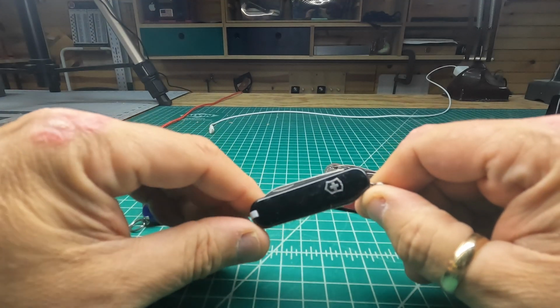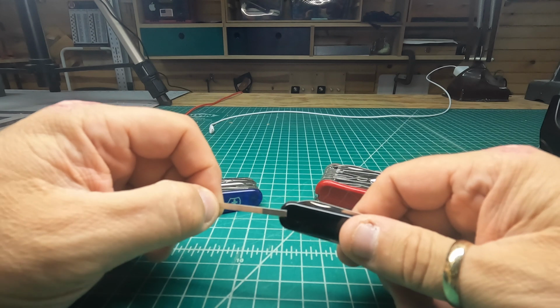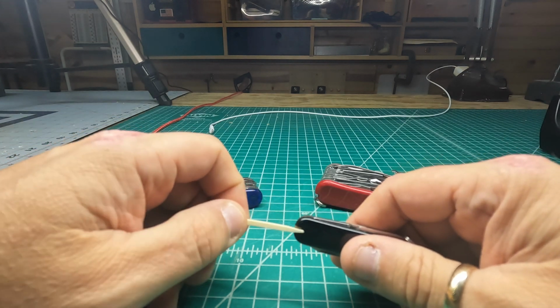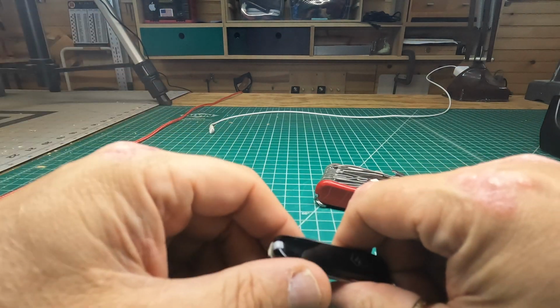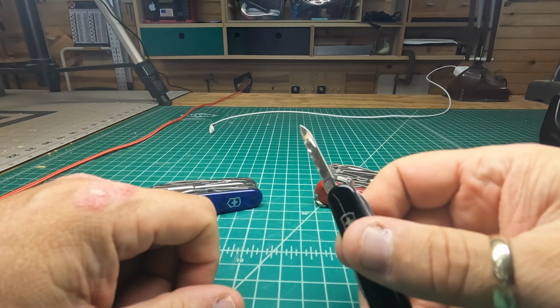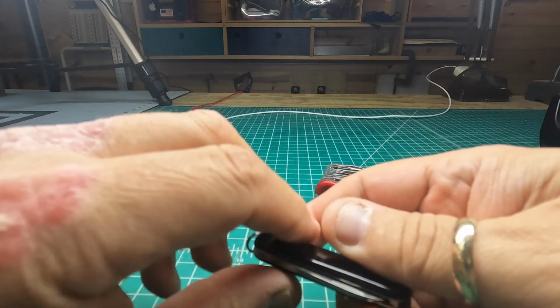This is the little one. This is called the Classic. The Classic, it's got tweezers, which almost all of them do. It's got your toothpick. And yes, if you lose either one of those, they can be replaced. You can order spares. It has the small blade, well used, as you can see.